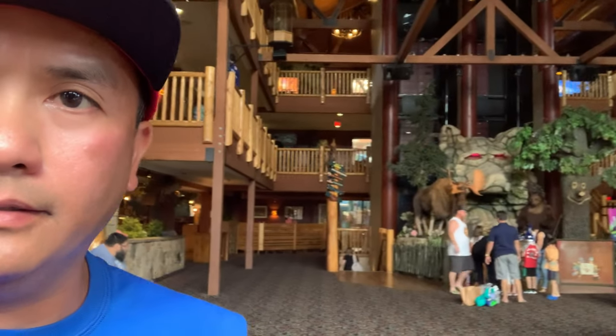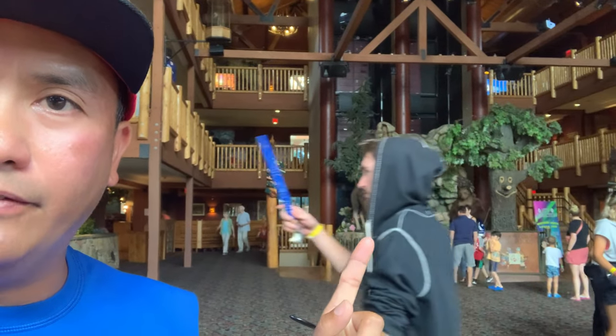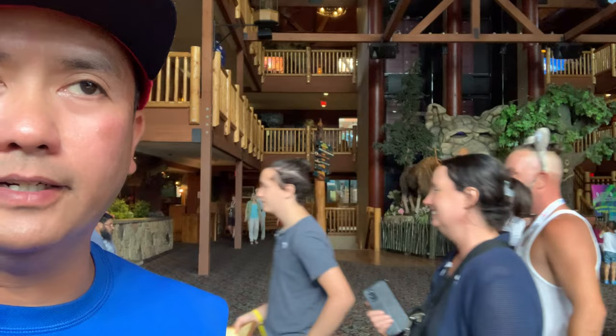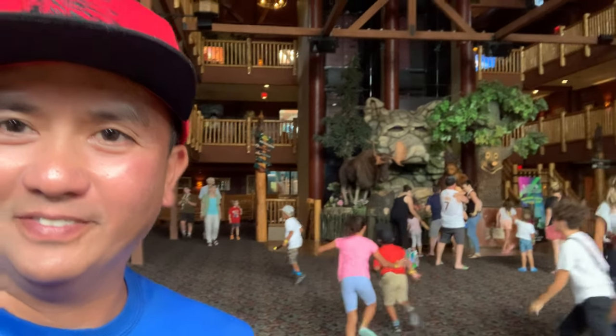Okay, this is the main lobby. You can check in online or you can go to the counter. And I just want to show you the main lobby. They have a nightly show for the kids and some interaction stuff for your little one so they don't bother you.